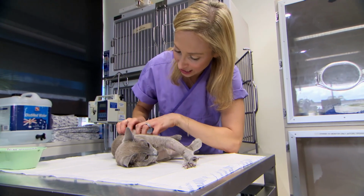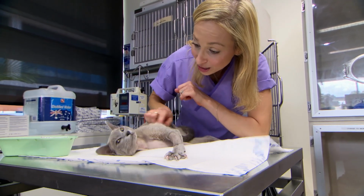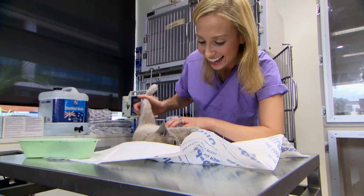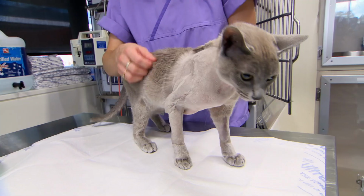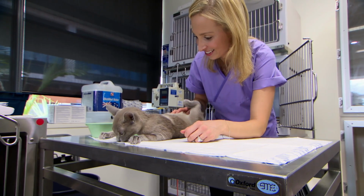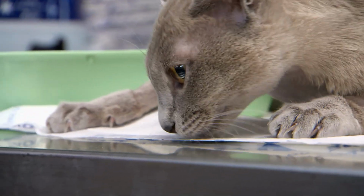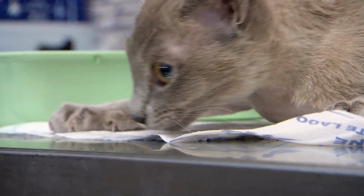Who would have thought that yesterday your leg was snapped in half and now you are rolling around like this? Huh? Who would have thought? Luna's wound is looking really good. The leg is a little bit swollen, which is to be expected after she's had a metal plate put in it, but it doesn't seem to be bothering her. In fact, she is so much better than she was yesterday. She's putting weight on the leg and she seems really comfortable. This little girl is ready to go home.